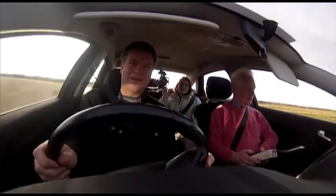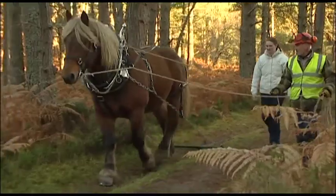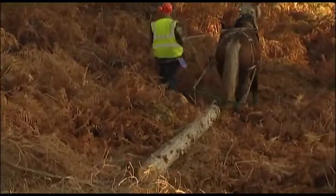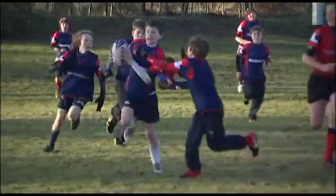Colin's driving skills are put to the test when he gets behind the wheel at Skidcar Scotland. I'm in Migdale and Ledwell Woods, where the Woodland Trust are taking horse logging back into the forest. And we take a look behind the scenes at Ross Sutherland, which is more than just a rugby club.